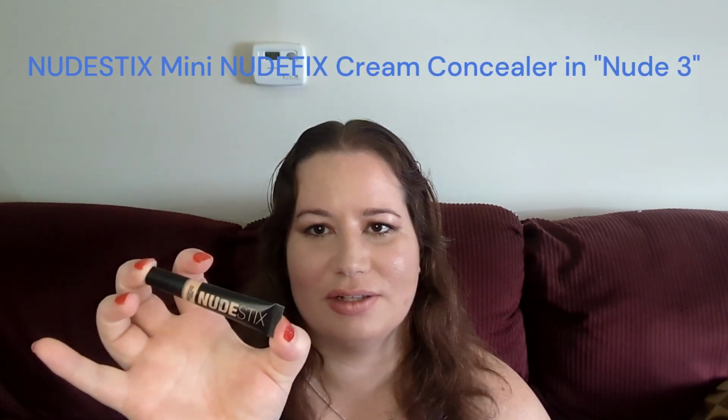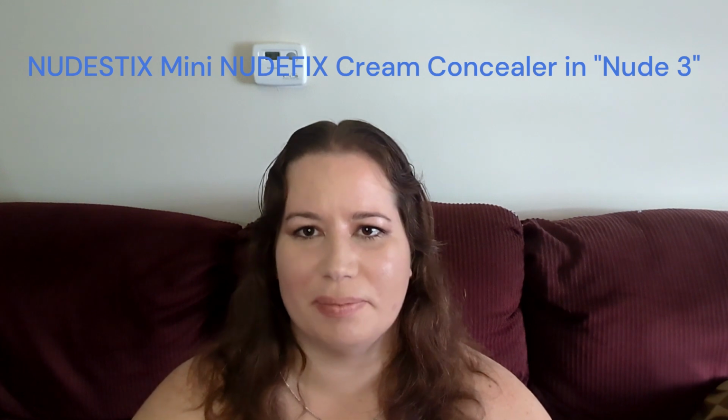N38 is a mini, and it's specifically not a sample, so I picked this Nude Sticks Nude Fix Concealer in the shade Nude 3. It is a bit dark for me this time of year, but I can mix it, and this is getting low. I'm having to squeeze it to get enough product on the wand. But you know, concealers tend to last a whole lot longer than you think they will, so I'm not sure how much longer this will be in here.